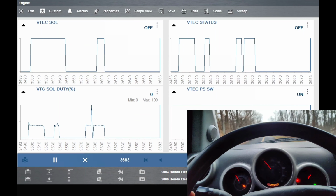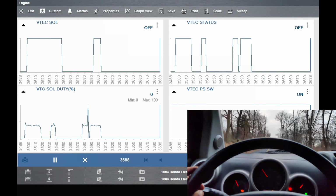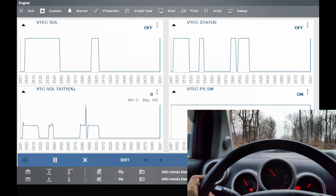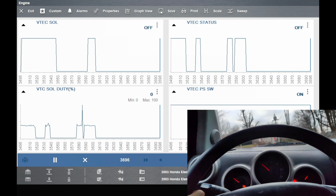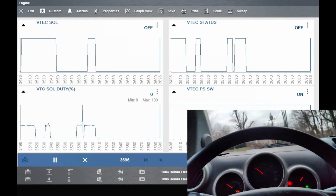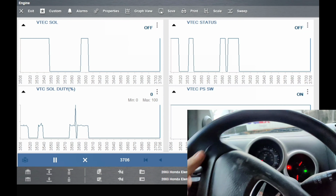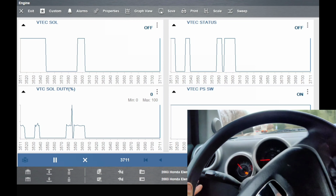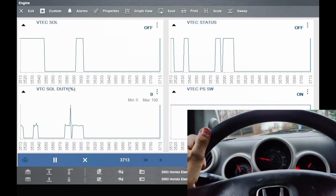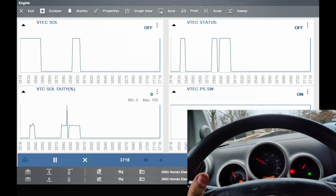So yeah, guys, I bet you if we take that solenoid off again, we're gonna have some carbon buildup in it. Let's try to get back. Yeah, so I was right. So that Vtec pressure solenoid is supposed to go off when Vtec kicks in.